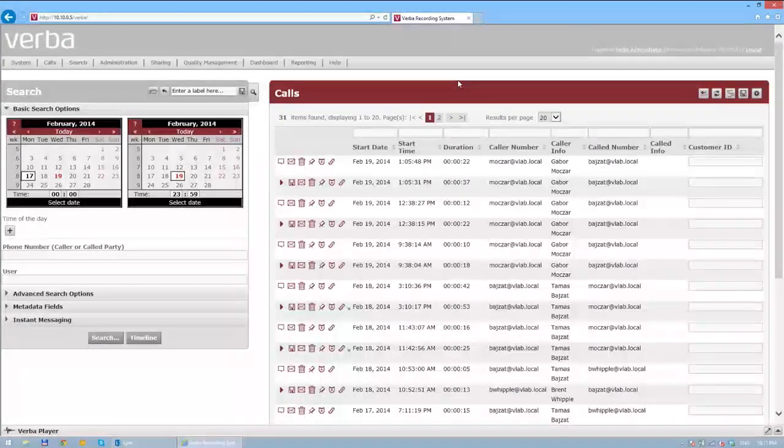Do you have the ability to record radio traffic? Yes, we have a solution for that as well. Actually, it's not just for Lync. The solution is integrated with other UC environments and vendors.